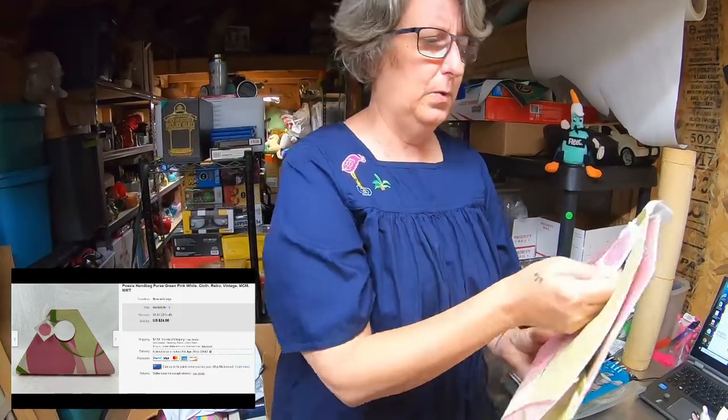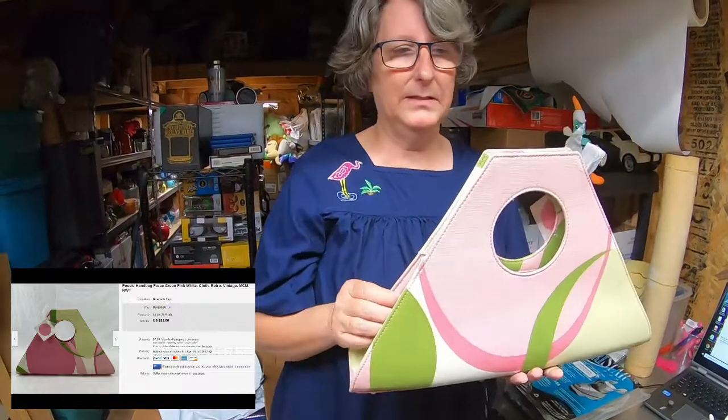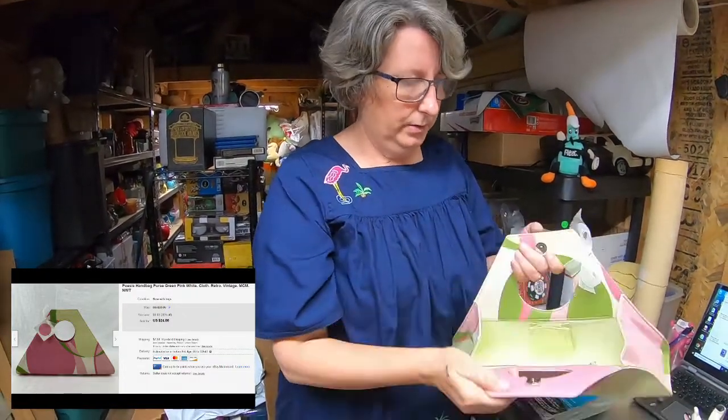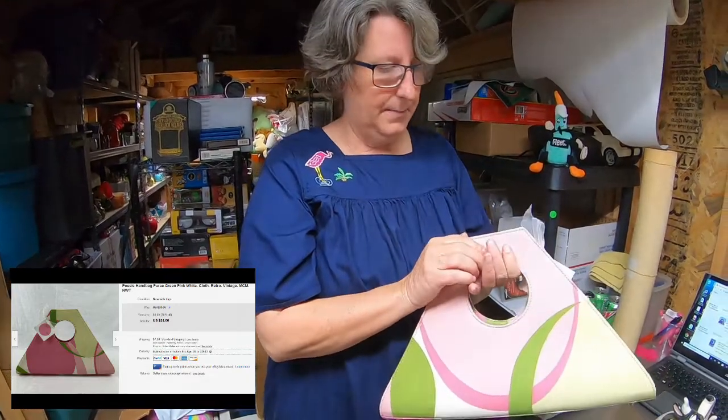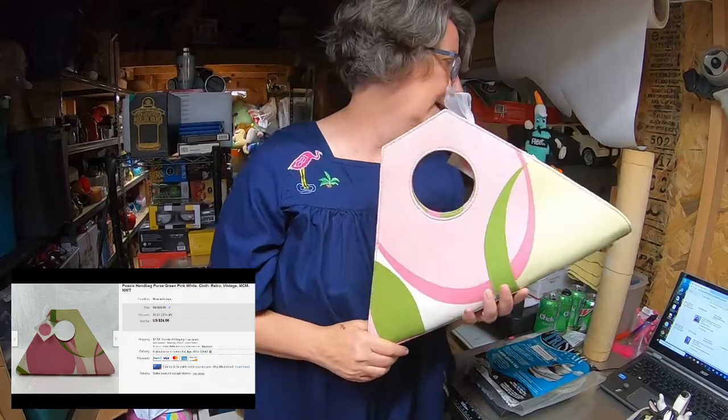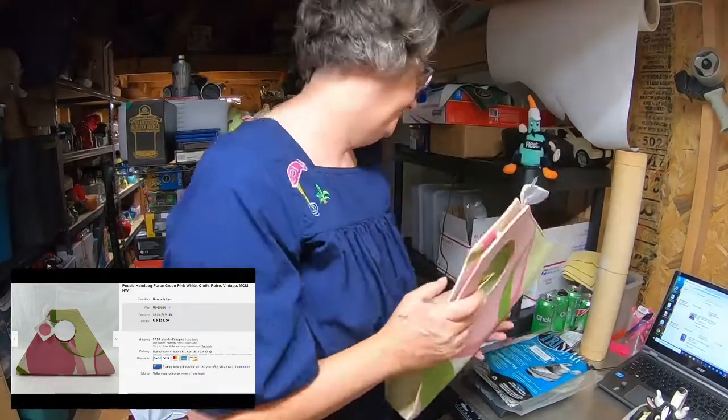I don't know how to say it. Poesis. You can only buy these online through their website. So it's a cute little purse, and I picked it up for $4.99. It sold for $20, and the buyer is all in at $28.25.